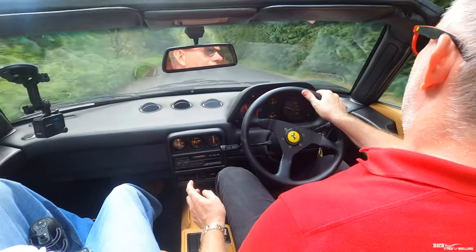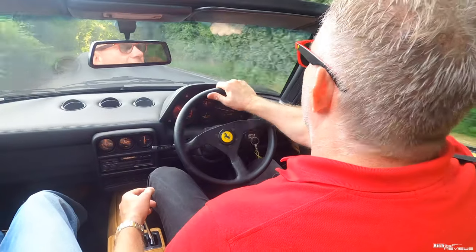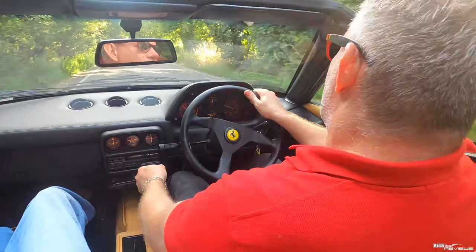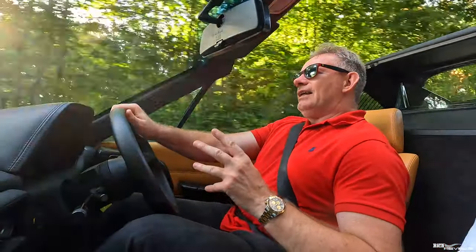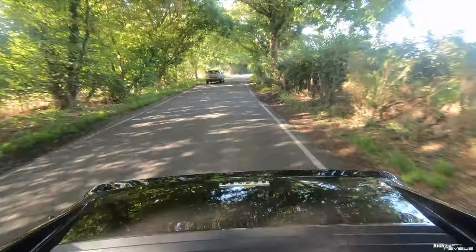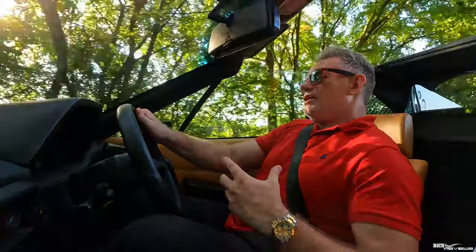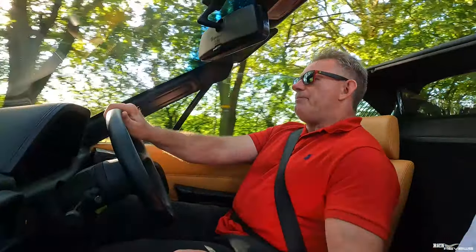So when you're hauling it around corners like this, you've got to really drag the steering around, especially if you're changing gear at the same time, and you've got to make sure you're allowing for it leaning into the tyres as you come around the corners. Those sidewalls will compress a bit. It'll make the car seem like it's losing traction, especially if you're driving a bit sprightly.